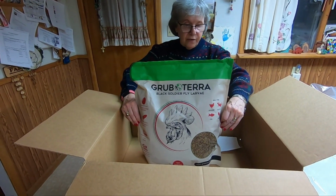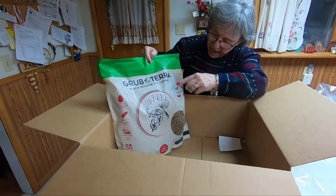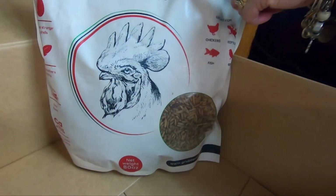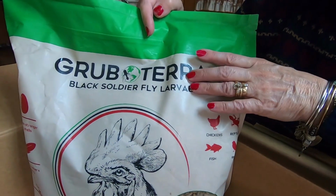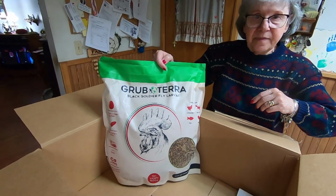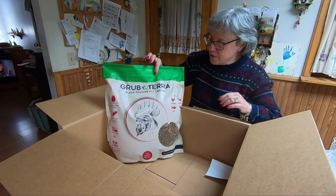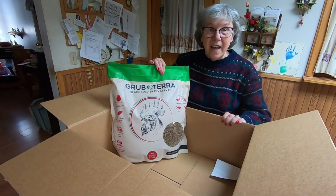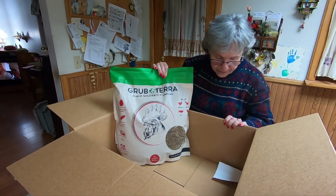So if you're looking for a snack for your chickens, this would be the snack to get. They're black larvae flies. Black soldier flies, they call them. And it is their larvae. Tomorrow I'll give the chickens some of these along with their scratch. I'm sure they will be enjoying it. They'll say, wow, we got yummies.